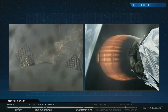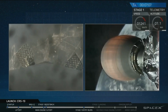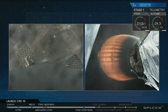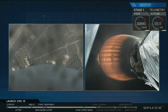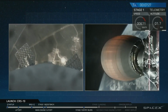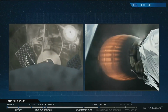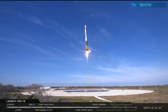Stage 1 is transonic. Landing burn startup. Legs deployed.